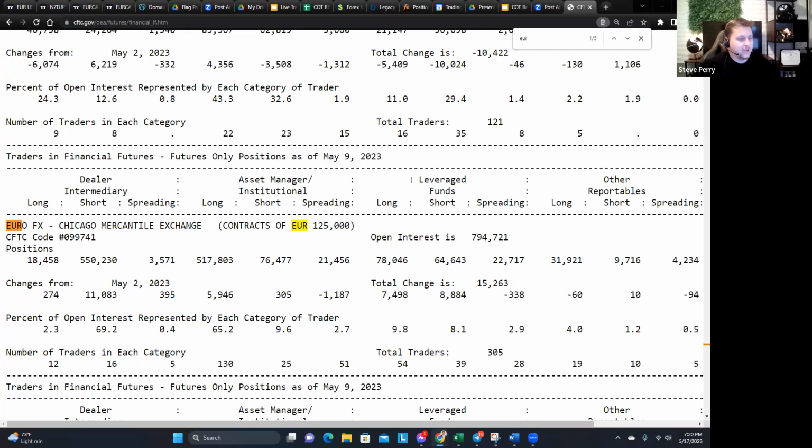Again, make sure you're looking at leveraged funds, the long side and the short side. Then you want to look at the change in positions. Right now, on the leveraged fund side, they've added a significant amount of longs and shorts.